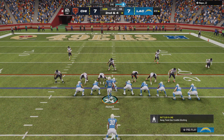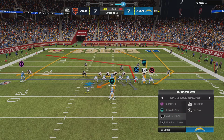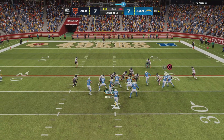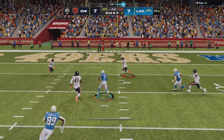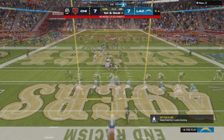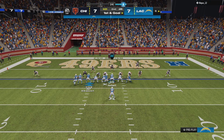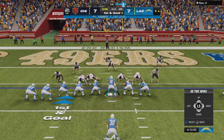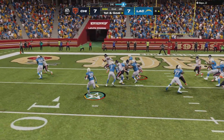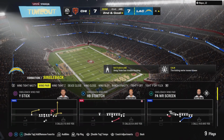Here now, 2nd and 4. Here's Herbert. Working the middle here. That's complete to Everett, the tight end. And they work this near the 5. He'll be stopped at the 6. Eckler, they run left side. And the hole closes quickly here. He can fight only to about the 4.